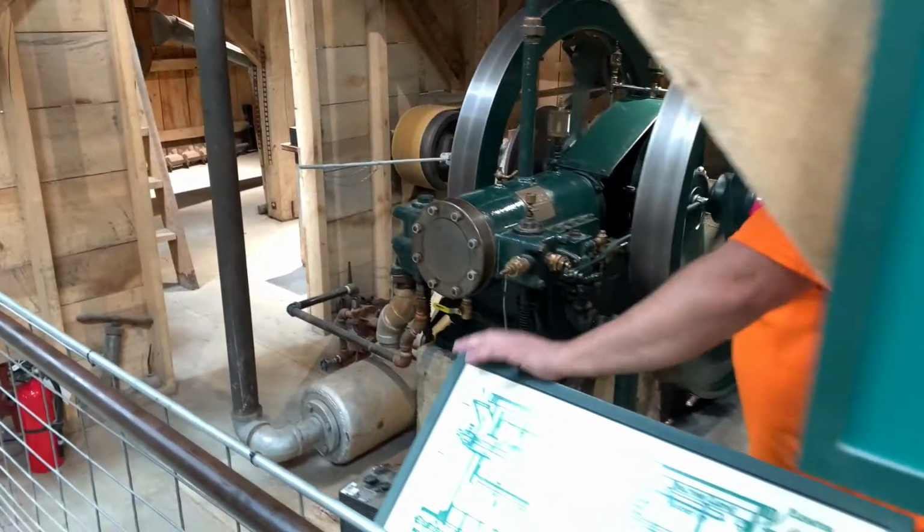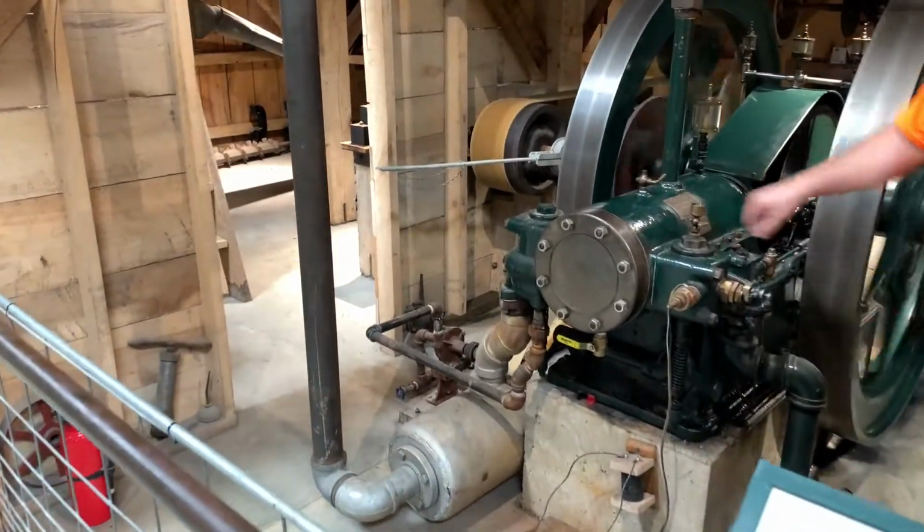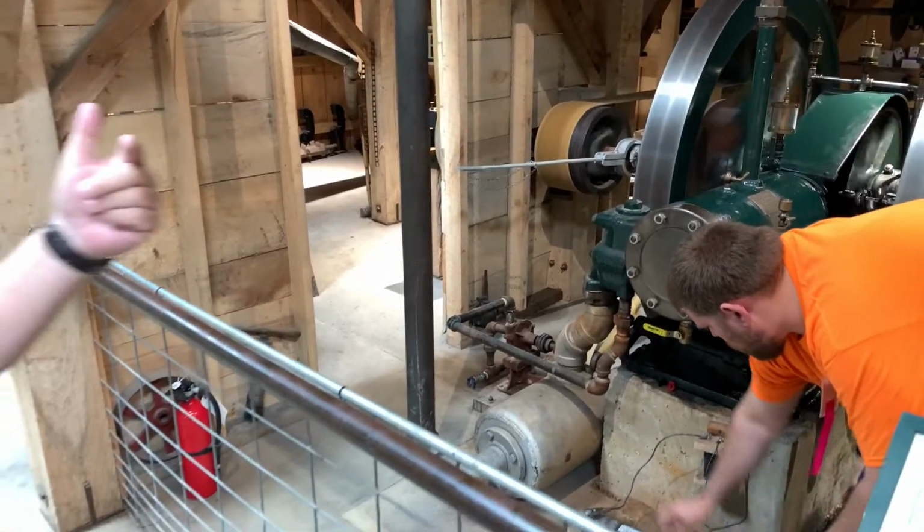Guys are going to shut it down. I'm going to turn the gas off of it. Notice everything is shut down. Notice how long that still spins.